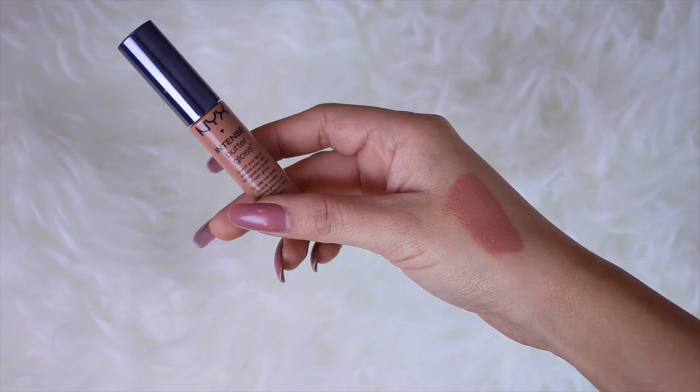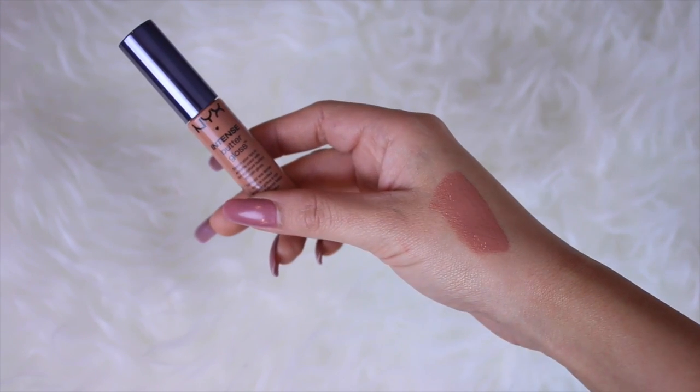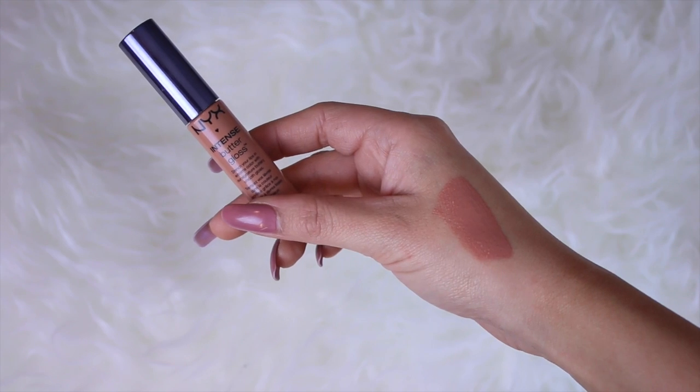I've also really been into glossy lips lately, and this Intense Butter Gloss, actually, I think I talked about it in my 2015 favorites, but this is in the color Peanut Brittle, and this just works well topped over any nude lipstick, and I really like the formula of these. They're very, very buttery, butter gloss, duh, but they just feel very comfortable on the lips. They're not super sticky, and these Intense Butter Glosses are very, very pigmented.